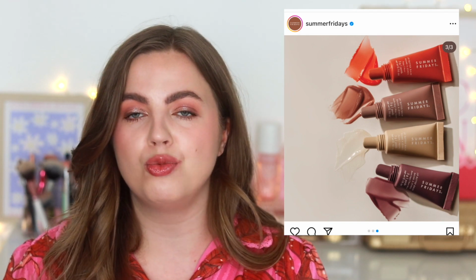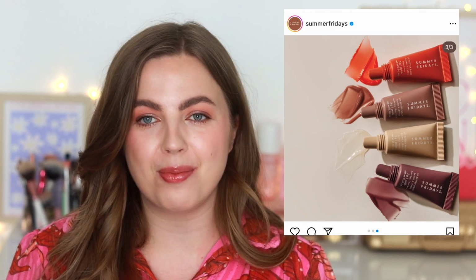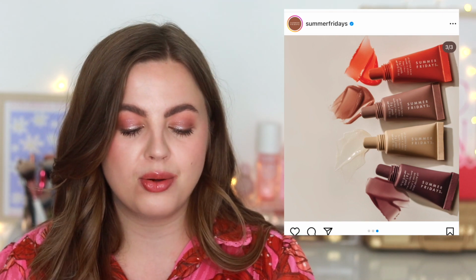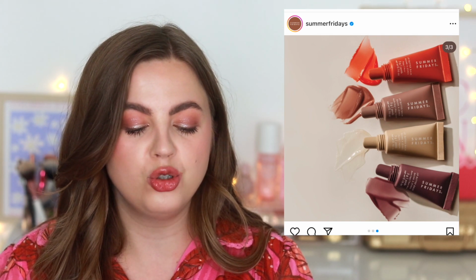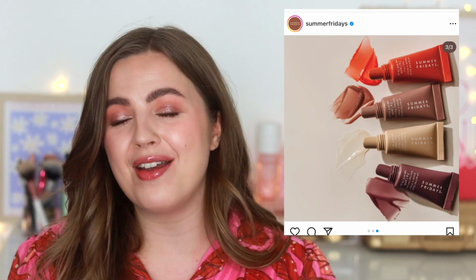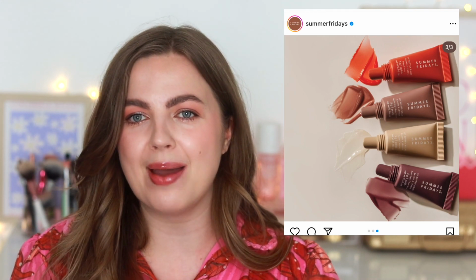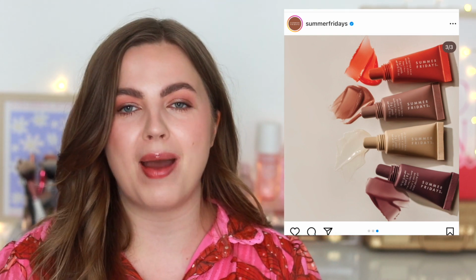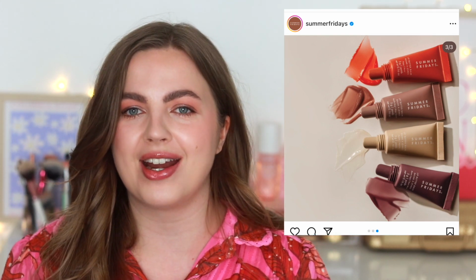I still think this one would be so nice to try out the brand and to see which shade you like best. This one comes with vanilla, vanilla beige, brown sugar, and poppy. I think vanilla and vanilla beige would be my favorite. If this is coming to Cult Beauty, I'm 100% going to pick this up because I do really like the feeling of my pink sugar lip balm from Summer Fridays on the lips.